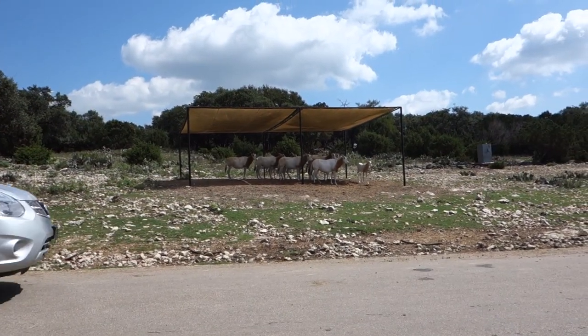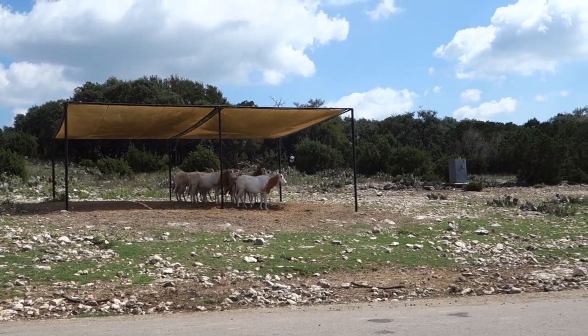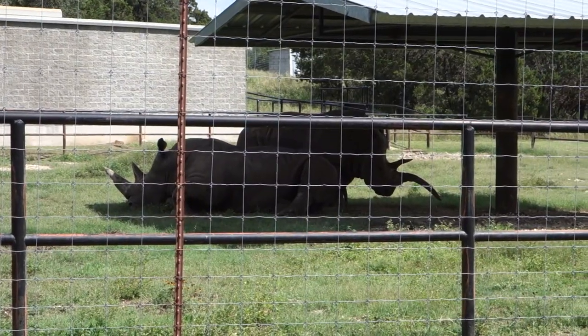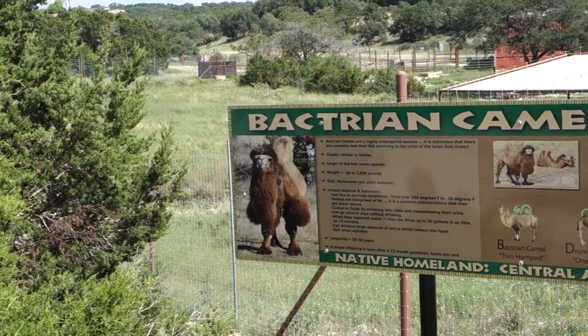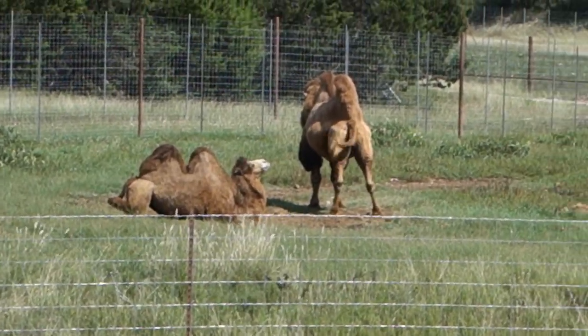And check this out, these scimitar oryx got it made. They got their own cabana, so they don't really have to find shade. And here come the white rhinos. And did you know that rhinos are the second largest land mammal in the world? Elephant is number one. They also have some Bactrian camel here. These camel have two humps instead of one.